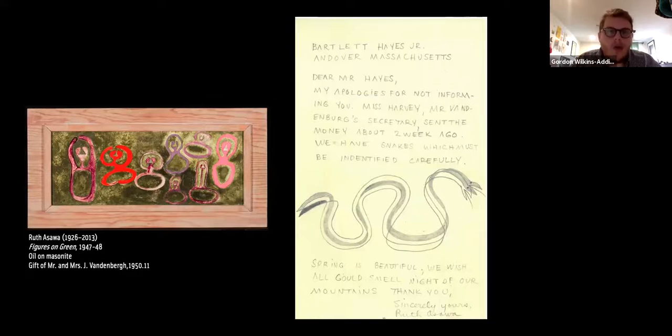And of course, while we don't have one of her wire sculptures, if there's anyone out there who has a spare Ruth Asawa hanging wire sculpture, we would love it. We would love to have it. But we do have this very important early work by her that is hinting at future sculptural exploration.